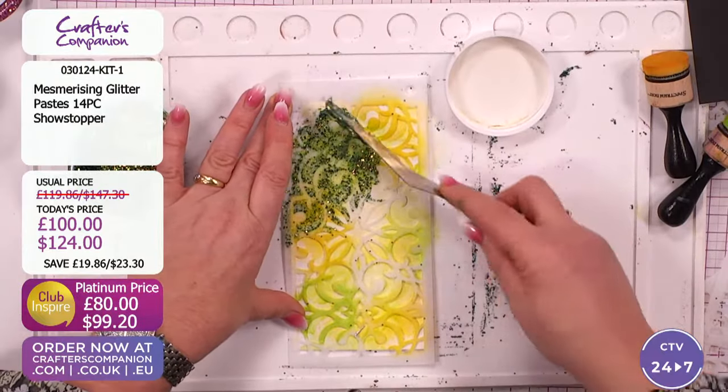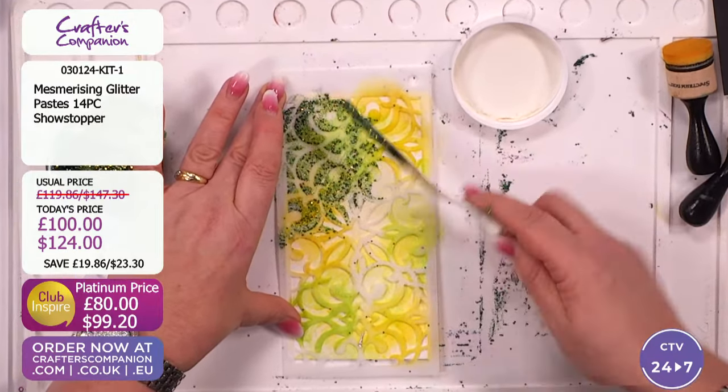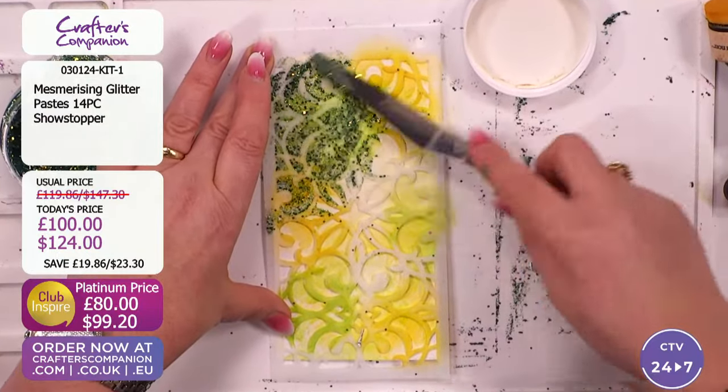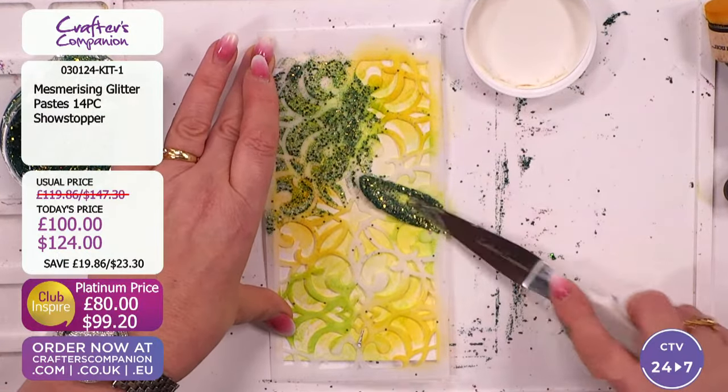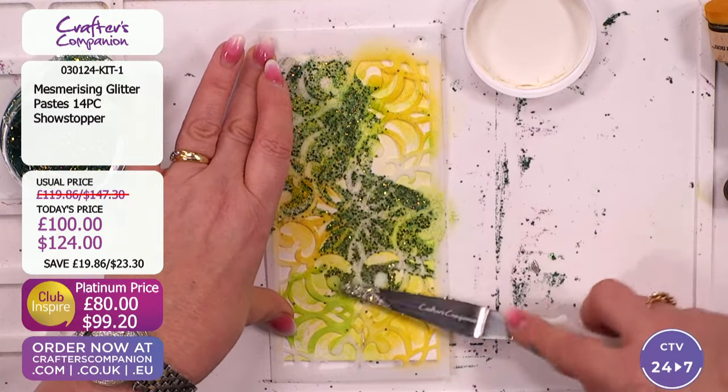Because the chunks are so big that if you try and skim across, I can see straight away there, look, it just takes it back out again, which is not what we want. So what I need to do is more pat it in. It's just, you know, pop it on there.